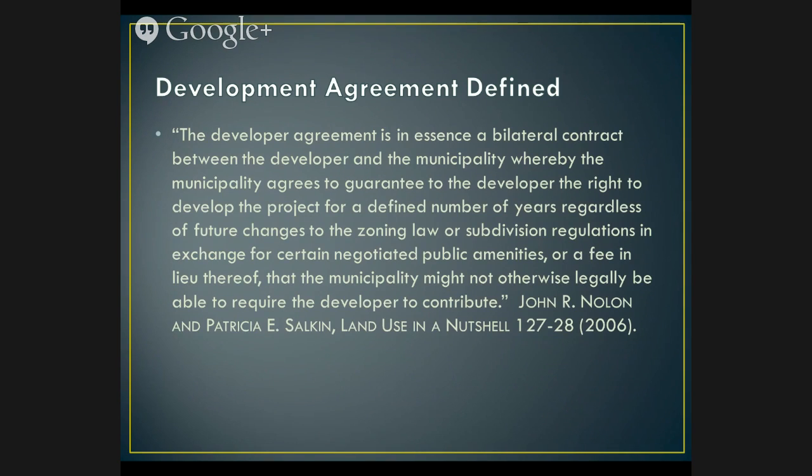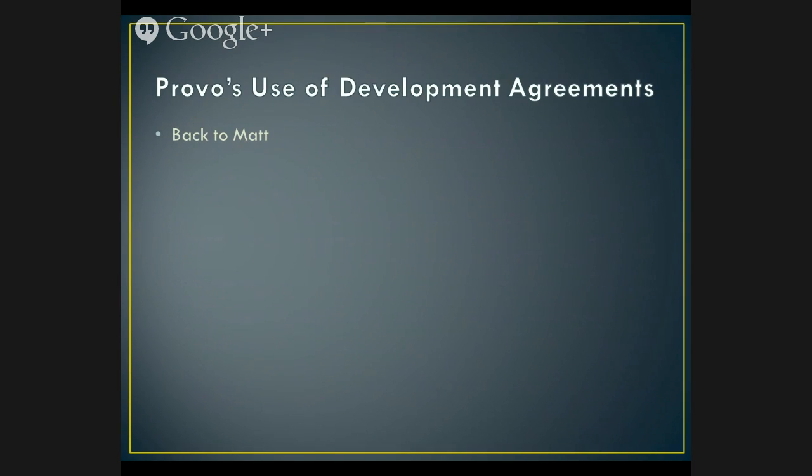And then finally, it's a bilateral contract between the developer and the municipality, and it says exactly what I've already said about what the two of them agree to, okay? Including the part about the things that we might not otherwise legally be able to ask for. Okay, so I'm going to turn it back over to Matt and have him talk.